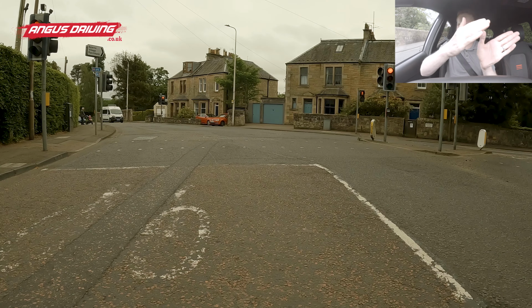I'm going to go straight on at this roundabout, following the road ahead, it's second exit. I'm just checking the mirrors as I come back in. It goes into a 20 here. I'm going to go into second gear because I'm happy with what I see, staying on the outside of the circle for going straight on.